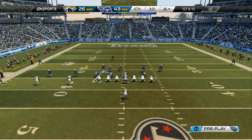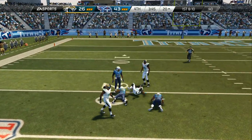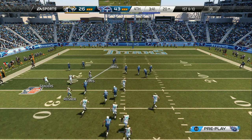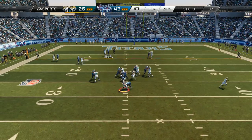Blackman's lined up now as a slot receiver. Staying with the passing game on first down. The Jaguars now move the chains. Even though they're down more than seven here, the offense getting down the red zone will be good for their confidence for the rest of this game, if they can punch this in for the touchdown.